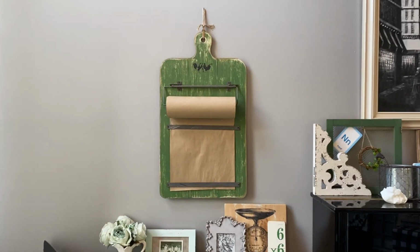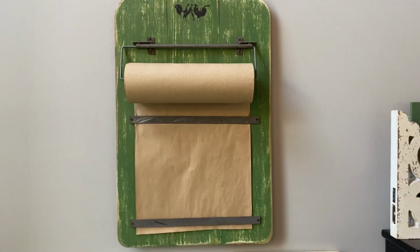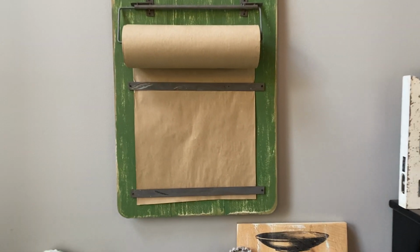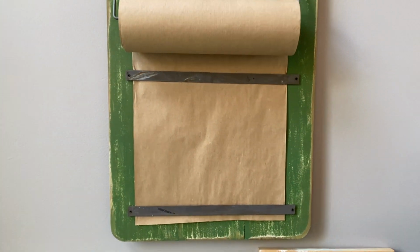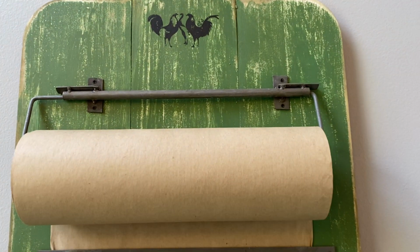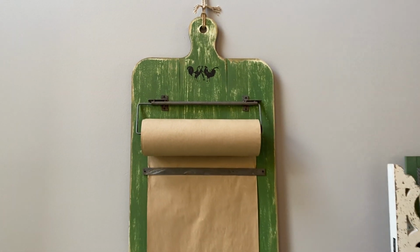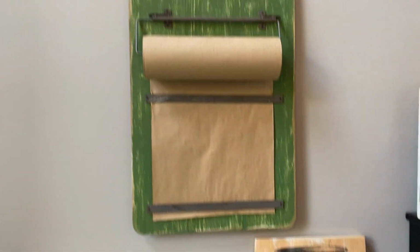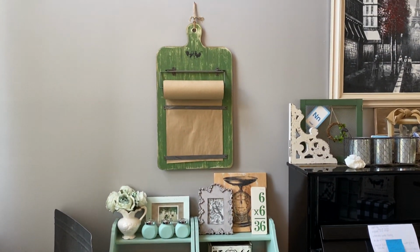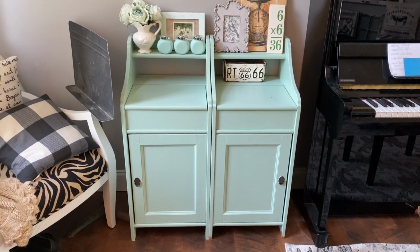This is a wooden cutting board paper scroll roll, whatever you want to call it, that I recently got from Decor Steals. And I really, really love it. I haven't written anything on the brown paper yet, but I just love the color of it. I love the vintage feel of it. The little roosters are really cute, and it's just distressed enough to give it that rustic farmhouse feel without being too over dramatic. I think it looks cute over these two little end tables that are put together here. Just ignore the music stand to the left. That kind of just sits there.